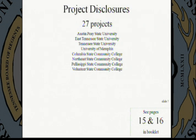Some of the projects listed with funding from student fees or housing may be dependent upon increases that will require approval at a future board meeting. And listing these projects does not substitute for that required approval. Some work could begin on these projects, however, no work will proceed that is dependent upon future increases until those increases are approved. 27 projects from 8 institutions are included on our project disclosure list.